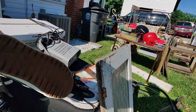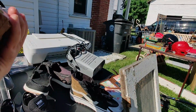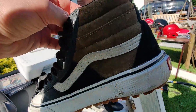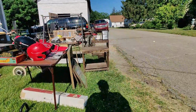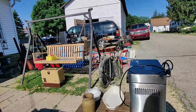Here's some Vans shoes. Pretty nice model. However, why didn't I pick these up? I don't remember exactly. I think it was just the condition. Maybe I saw a tear. I mean, this was like 2 months ago at this point. Still have a lot of footage from going to garage sales this spring, trying to get edited and out. So I don't remember all the details, unfortunately.